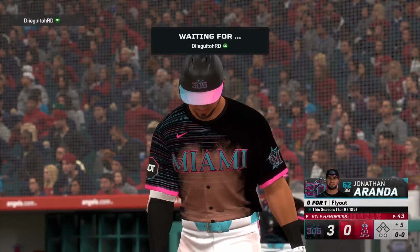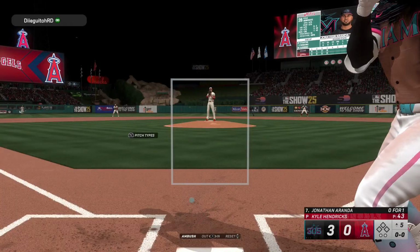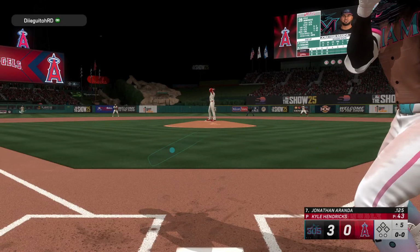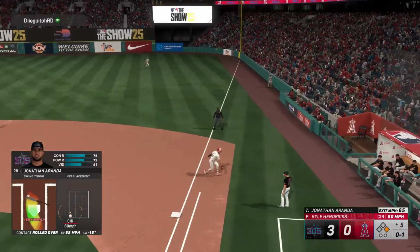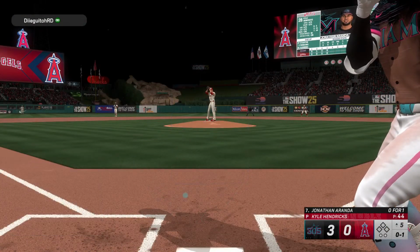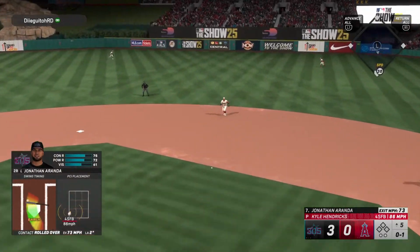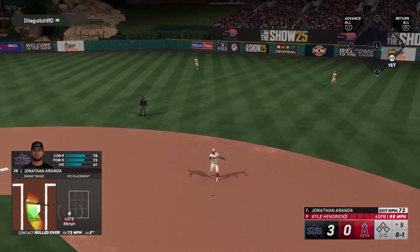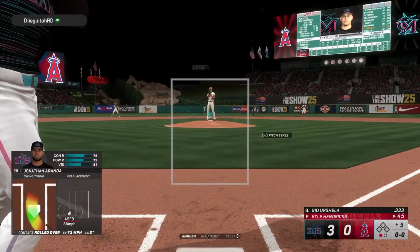And welcome back to the ballpark. Now, Jonathan Aranda. To the right side, and a foul ball. Hendricks deals. Right side, Marte. Tosses to first, and the leadoff man set down in their half of the 5th.